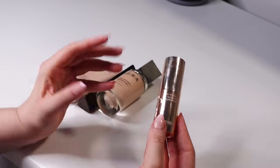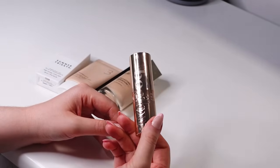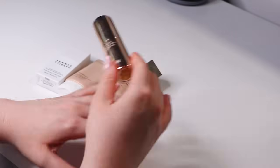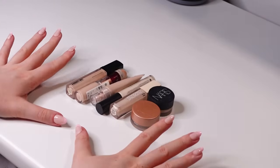But I try to pick products that I think are going to work for me. This is the kind of formula that I feel like would work with my skin, but then it didn't. So I'm like, who is this for? A mystery. Anyway, goodbye. Now we have concealers.